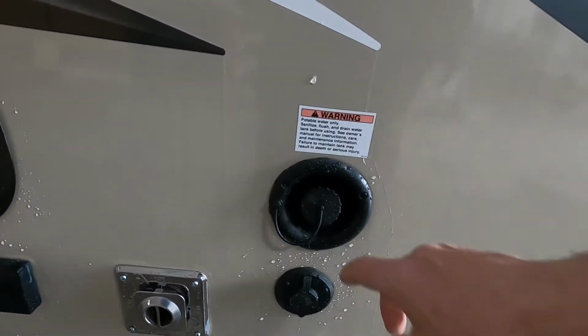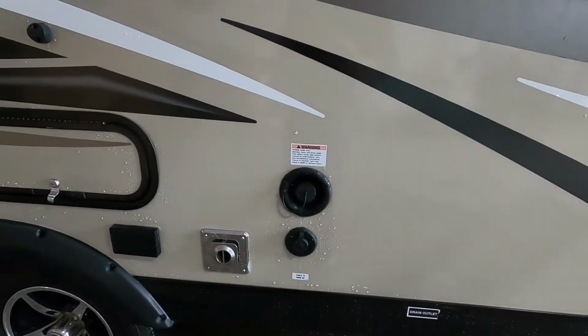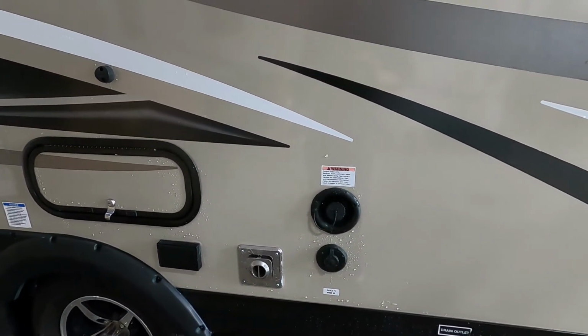Again, don't turn on your water pump when using city water. That is already pressurized. All right, we are all set up with power and water. Let me walk you around the rest of the outside of the unit.